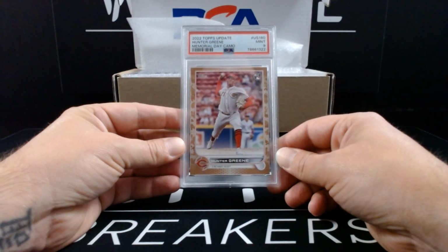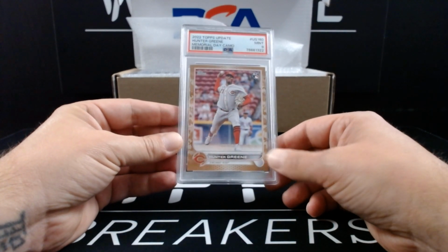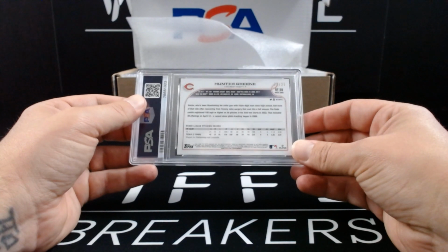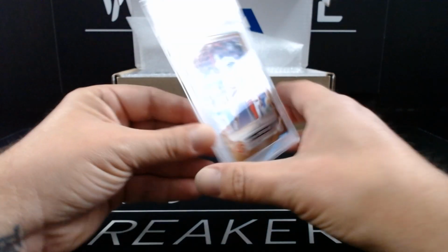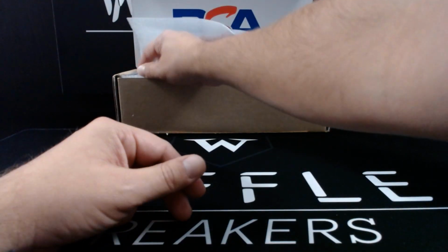2022 Topps Update Hunter Green Memorial Day Camo. That got a 9er. That is number 22 of 25. Not even slightly upset with the 9. I will take that all day, every day. Beautiful.